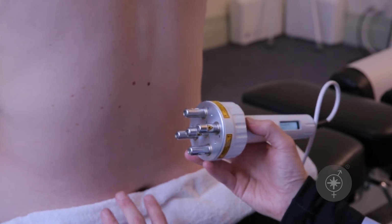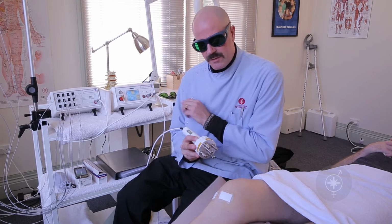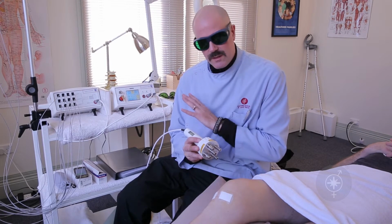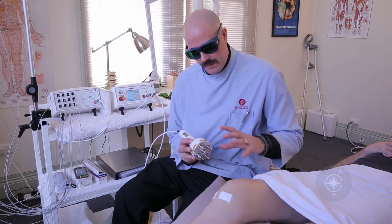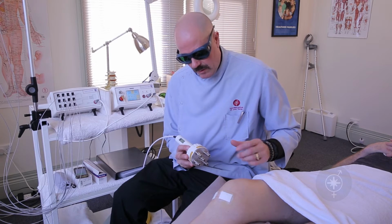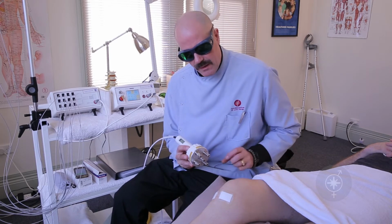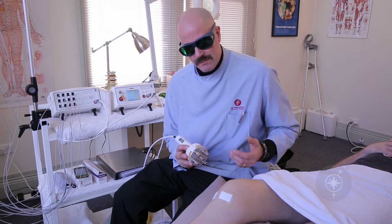Okay, so we're using the RJ Physio Laser Olympic. I've got it set on trauma acute after Nick's had the arthroscope 6 days ago. As we can see, there is still quite a lot of swelling, so I'm going to irradiate around the entire patella to increase movement and cell activity.